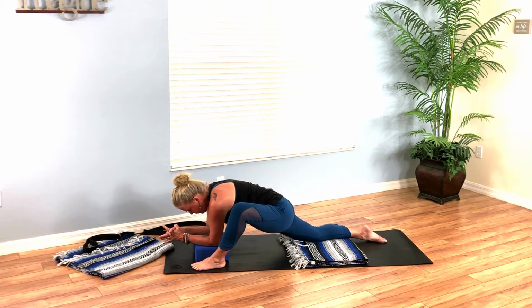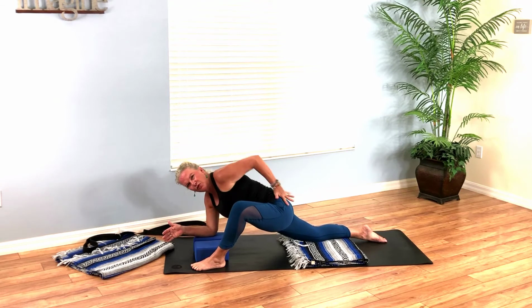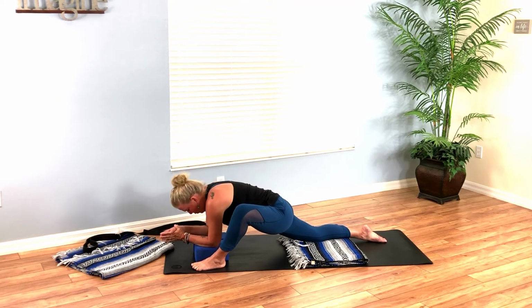We're stretching through the front of the right hip, and then we're feeling a little stretch right through here in the left lower back. So just pause, enjoy that stretch.